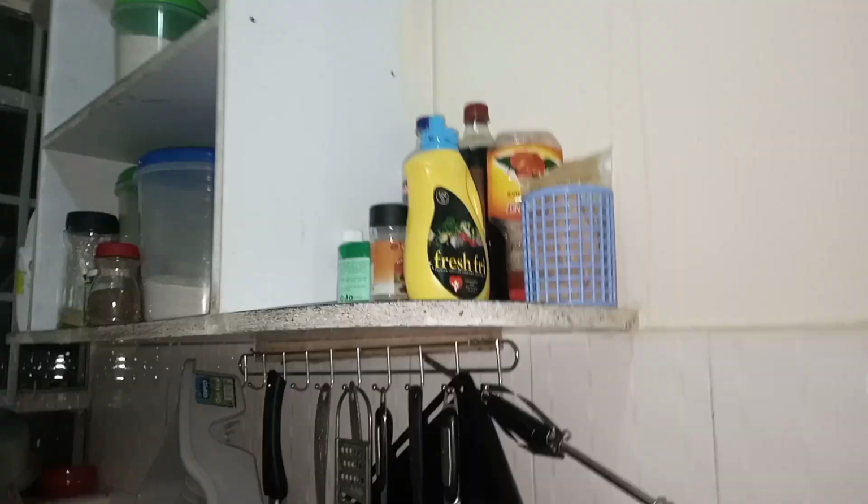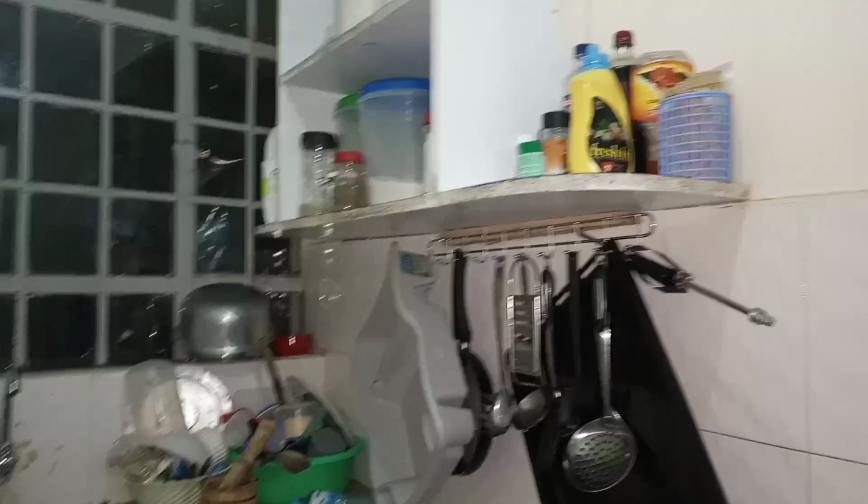So my pantry jars were just placed in order and they looked so good. I even arranged all the flour that was inside the papers and everything was just looking stunning.